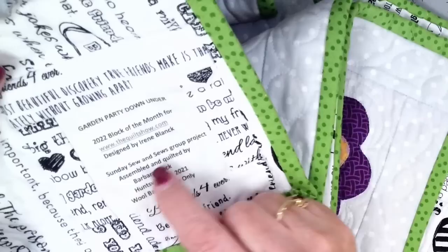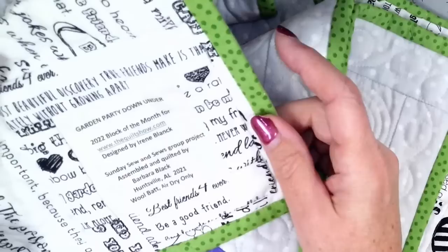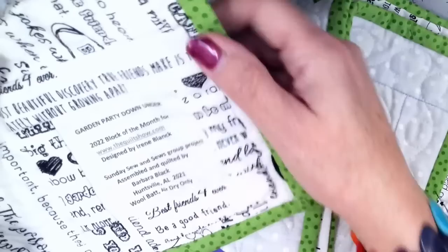Sunday So-and-So's group project, assembled and quilted by Barbara Black, Huntsville, Alabama, 2021. Very important last sentence here: wool bat, air dry only. I love a wool bat. I love how soft it is to sleep under. I love how nicely it quilts.